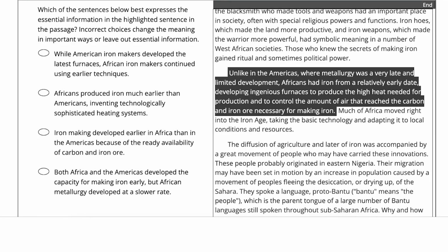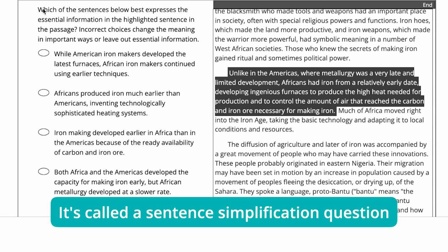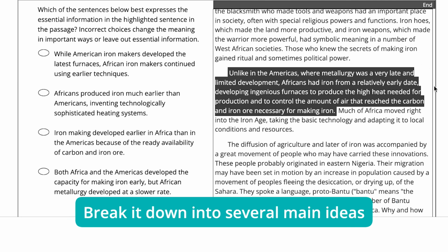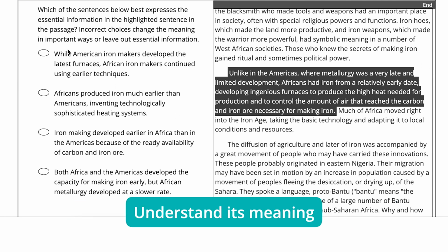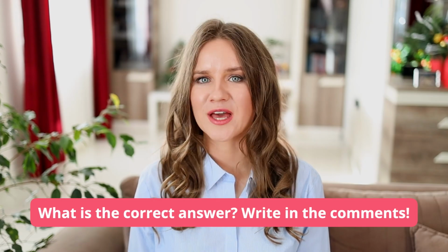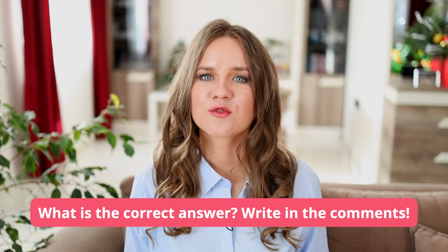However, the most important reading skill is what we call close reading. Many students forget this and only skim and scan, which often results in low scores. For example, take a look at this type of question. It's called a sentence simplification question. To answer this question, you have to read the given sentence carefully, break it down into several main ideas, understand its meaning, and then find a sentence that has essentially the same meaning. You will never be able to answer it correctly if you just look for the keywords.